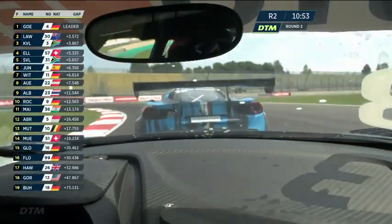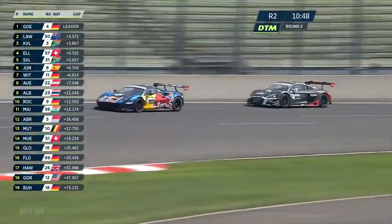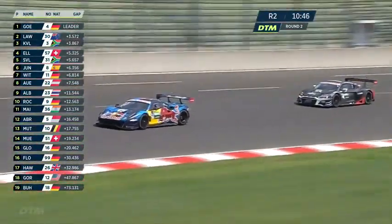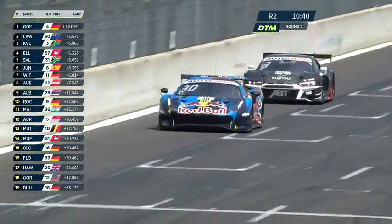Right, look at this. Nose to tail between the top two in the championship. Kelvin van der Linde has got the bit between his teeth. He's been a bit wound up by the technical glitch that cost him the race lead and dropped him down to 3rd place.